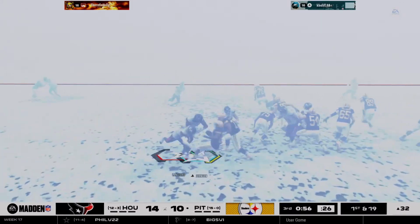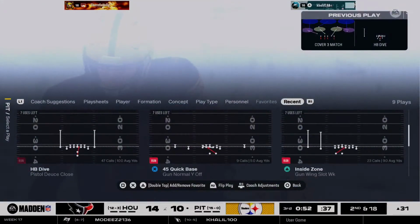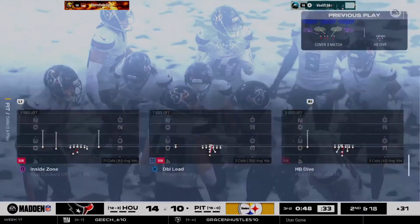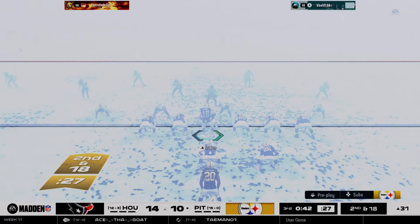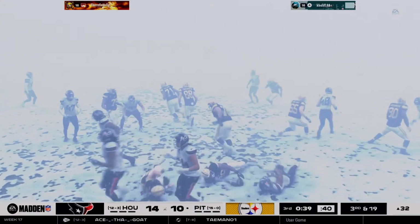On the handoff, it's Johnson. And not much there. He's back to the original line. No gain on that one. Running back looked a little unsure of himself on that carry there, Mike. You have to think back to that fumble earlier in the game. How much is that still weighing on his mind? He didn't really seem to attack that hole like we've seen in the past. He gets stopped. No gain.